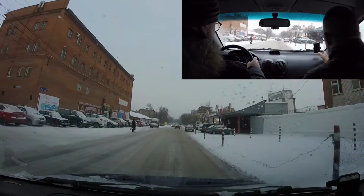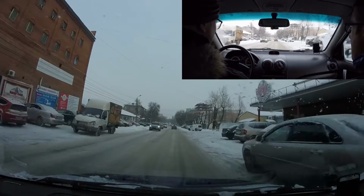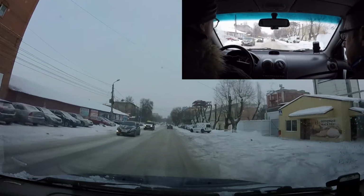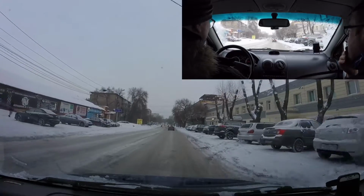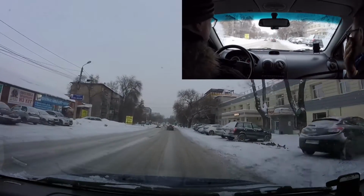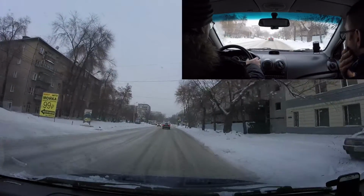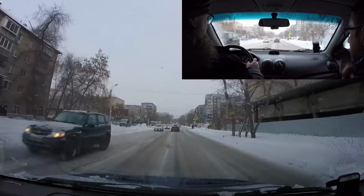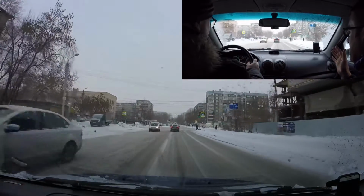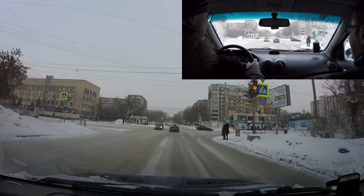So I'm interested in how Russian drivers and road users interact with each other as well. Whether they've got an aggressive style or a relaxed, laid-back style. Well, from what we've seen, the short distances, I don't think you could have much of an aggressive style in these weather conditions. Yeah, they're not really rushing around very much.